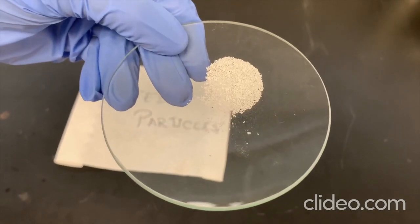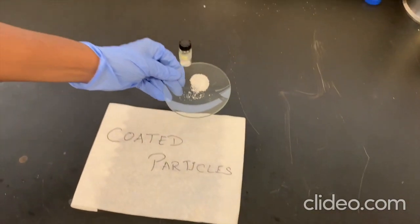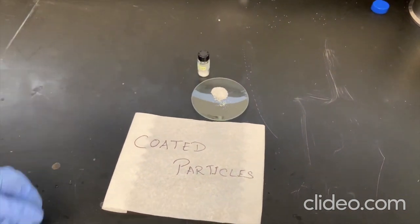Finally, we will be getting a microsphere which is coated with silicon oxycarbide.